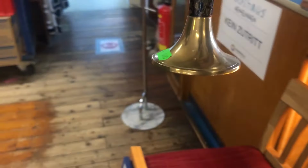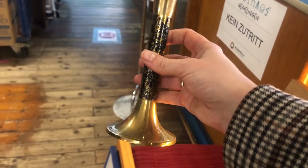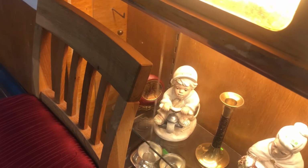I did like these brass candlestick holders. I believe they were made in India, but I decided not to grab them. I'm not really sure why now that I think about it, but I think I remember it was around lunchtime and I was really hungry. And once I'm hungry, food matters to me more than anything else.